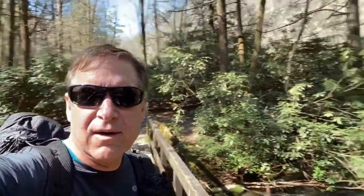Well, this is the first real beautiful view on the Benton MacKaye Trail. The trail's been great so far. It's called Owens Overlook. It's about mile 1.5. Made it to Three Forks. What an awesome spot. Beautiful day. This is one of my favorite spots on the AT and the BMT. I love coming here.